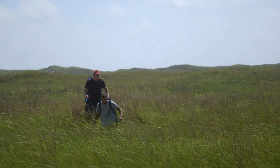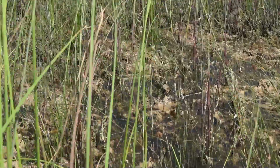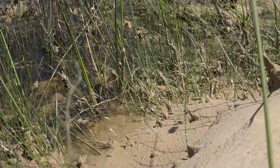Oh, hold on. We got water. Ooh. This is an ephemeral marsh, which means it's temporary. It forms during the wet season from rainwater and strong tidal swells. You ready to get wet? Don't really have another choice, do I?